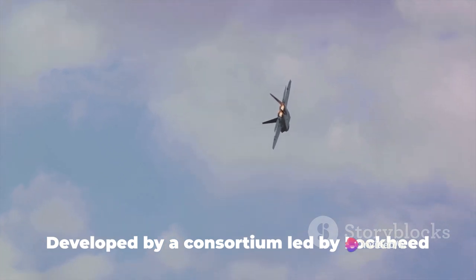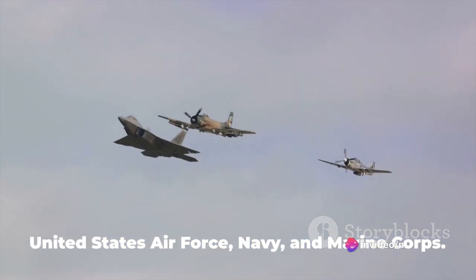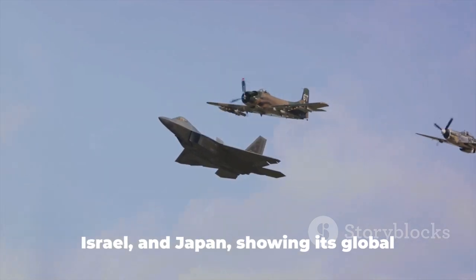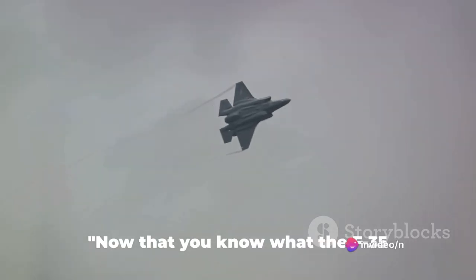This aircraft is not just a testament to human ingenuity, but also an example of international cooperation. Developed by a consortium led by Lockheed Martin, the F-35 has found homes in the United States Air Force, Navy, and Marine Corps. It has also been adopted by several other countries, including the United Kingdom, Israel, and Japan, showing its global appeal and versatility.